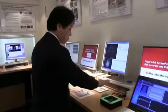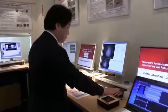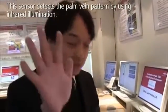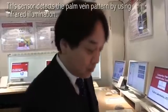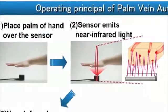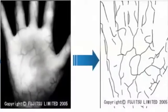In this setup, the system is used to verify identity, to prove that you are who you say you are. This sensor detects the palm vein pattern by using infrared illumination. The module shines near-infrared light onto a person's hand. The deoxygenated blood in the veins absorbs the near-infrared light, while the rest of the hand lets the light pass through. A sensor in the module records the image of the hand, where the veins show up as dark lines.